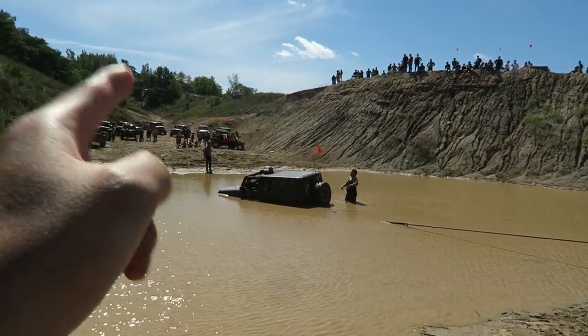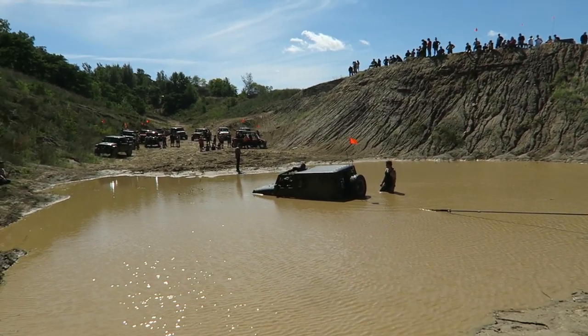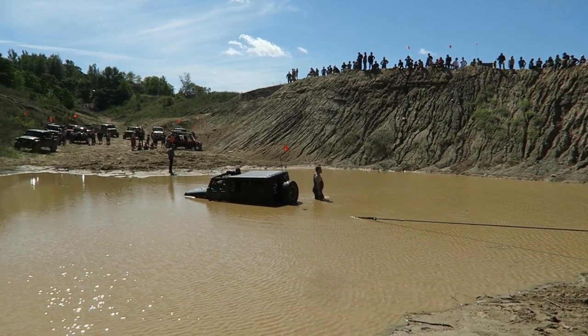The strap is hooked up to the frame. They already broke an 8-inch strap. The bulldozer is on its way. This is crazy. That thing is very, very stuck.